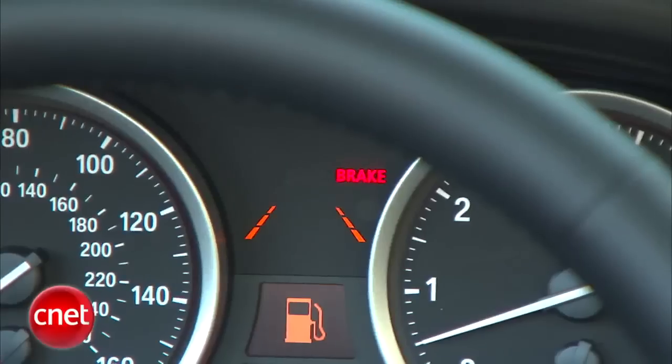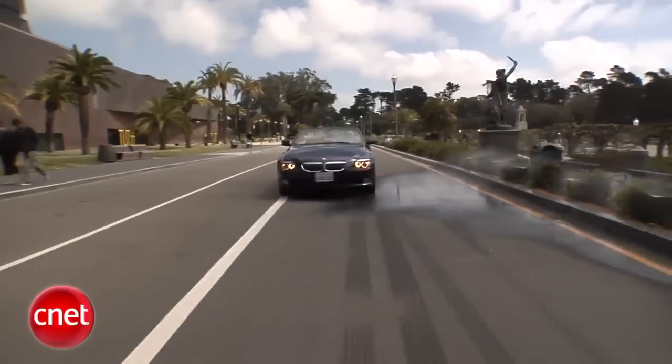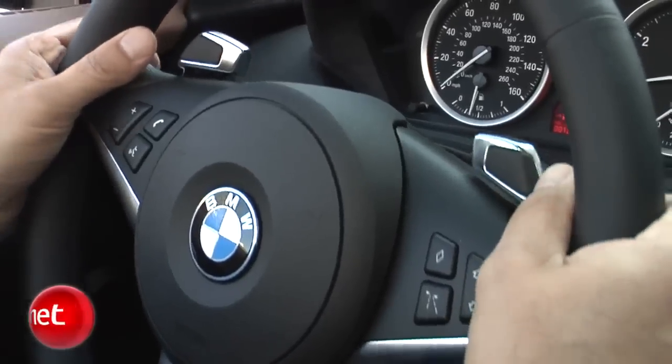Lane departure warning is optionally new on 650s. If you're distracted and start to drift across any visible divider line, it vibrates the steering wheel to refocus your attention.